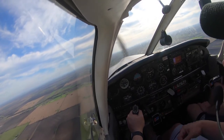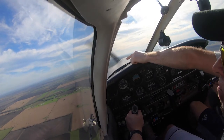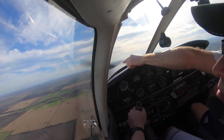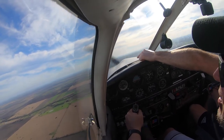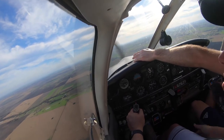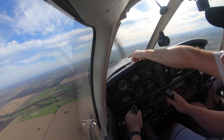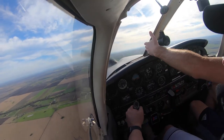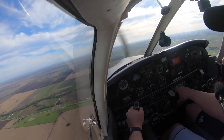Alright, Patrick. You see there's this tan field with that pond in the middle of it. Yep. Right next to it, there's a brown field. You see it? Right to the right of it. And then there's like a green field. Yeah. That green field, I know it's like green, gray, green. We're going to do what's called rectangle patterns.